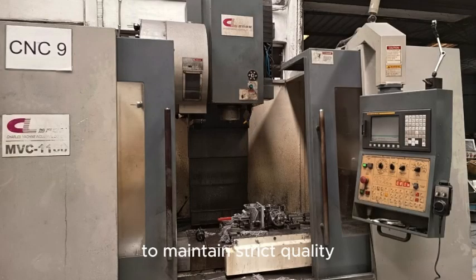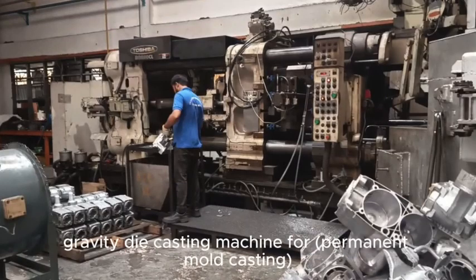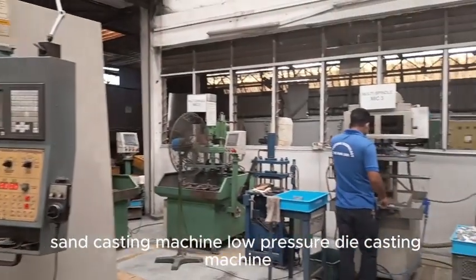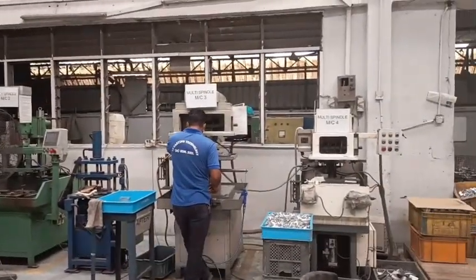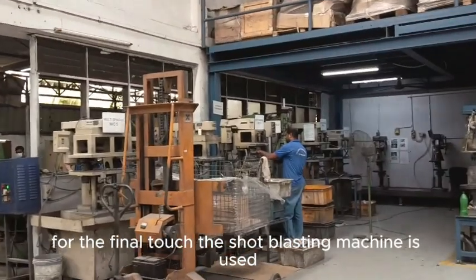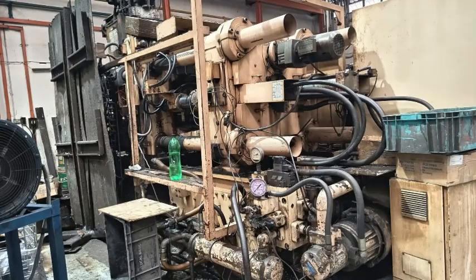To maintain strict quality standards, YT Casting uses advanced machines like the high pressure die casting machine, the gravity die casting machine for permanent mold casting, the sand casting machine, and the low pressure die casting machine. For the final touch, a shot blasting machine is used for cleaning and polishing each part before it's packed and shipped.